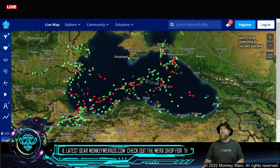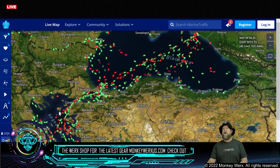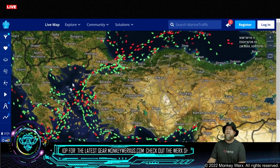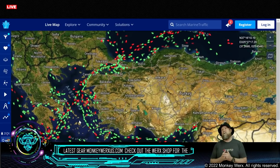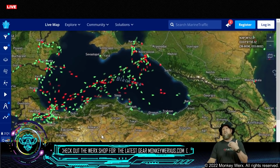But yeah, it's just something to pay close attention to, because this is kind of the pinch point right here. If we are starting to do a lot of recon in this general area, as well as down here, that could mean that we were getting ready to throw some naval assets into that area and try and lock down the flow of goods as the war goes hot.